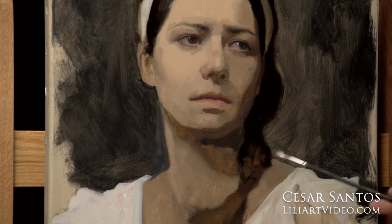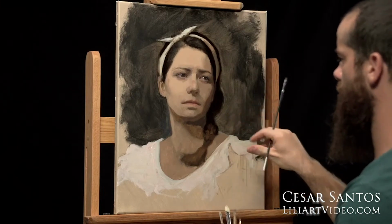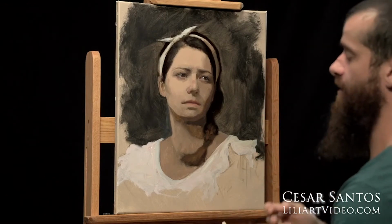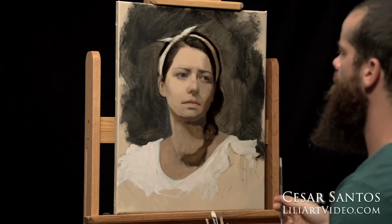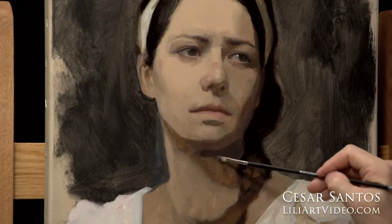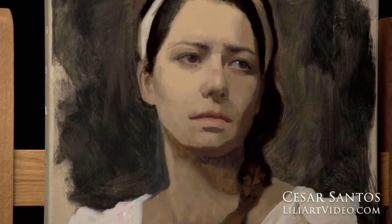I chose to paint on a smooth canvas because I like to have my brush stroke showing. And the thicker the weave of the canvas, the more exaggerated you have to be to show the brush strokes. So it's up to you the type of canvas that you choose. I've painted on different types, and I find that for portraiture and for fine detail, it's just better to have a smooth canvas, a smooth surface to work on. But it's not about better or worse, it's just personal choice.